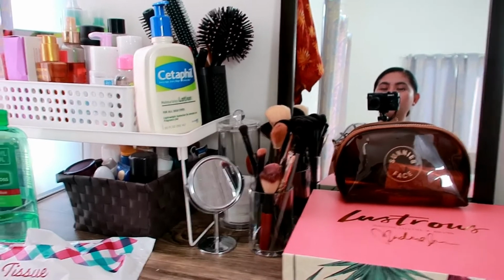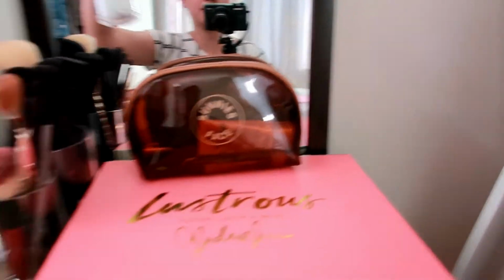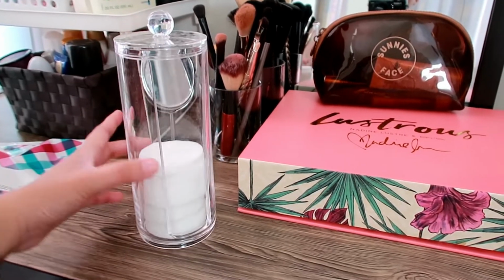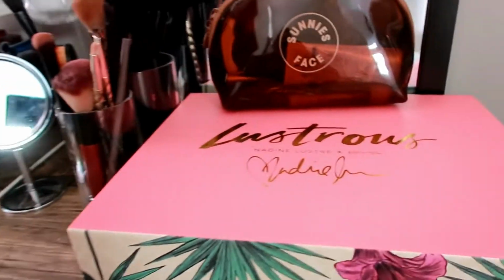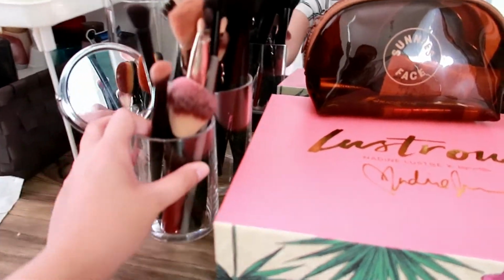I'm actually looking into Shopee, Lazada, looking for the acrylic ones, acrylic storage, something like this one. So I actually got two. This is for the brush. See, my brushes need to be clean.